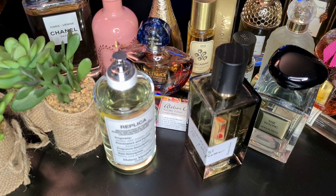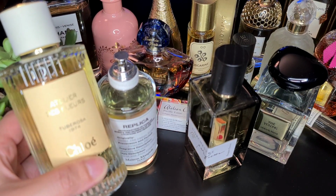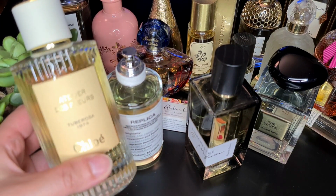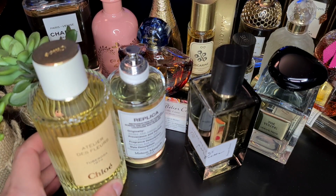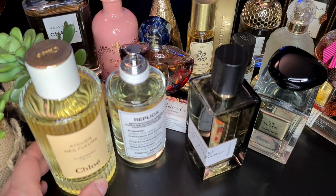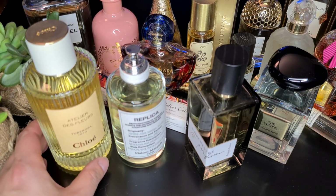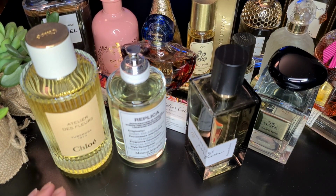So my next fragrance is also a tuberose fragrance, and it is Tuberosa 1974. Oh, come on, it's not focusing at all this time. Okay, if I put the bottle like this, no, okay. So you have to believe me again. So yeah, this bottle is really big. Maybe if I can push it. Okay, whatever.